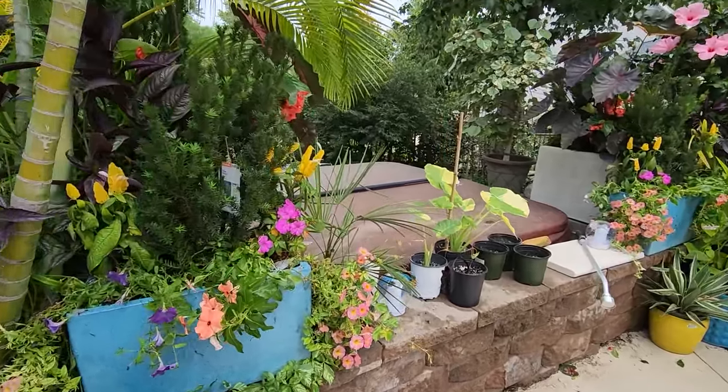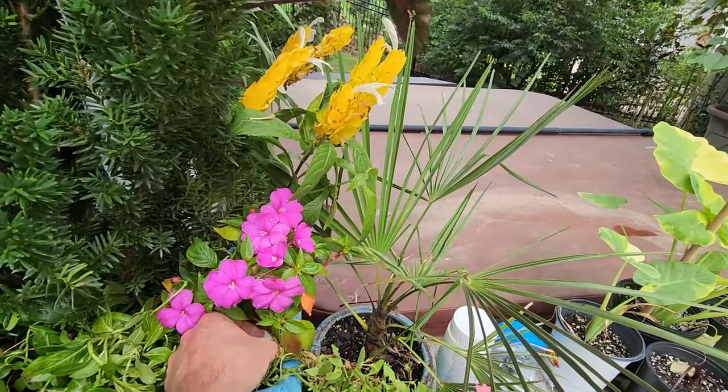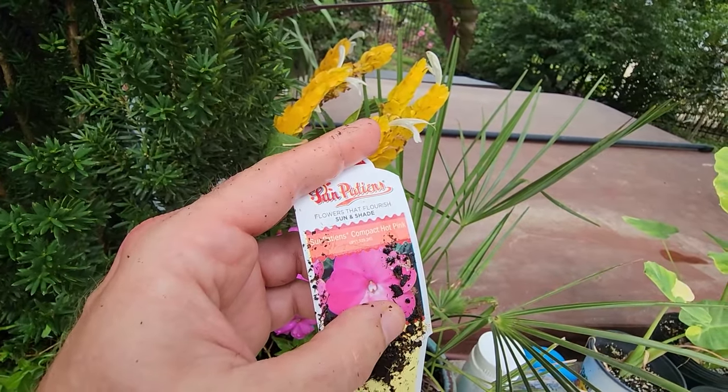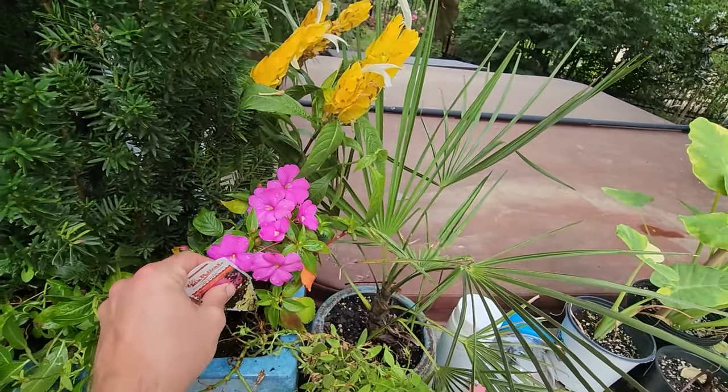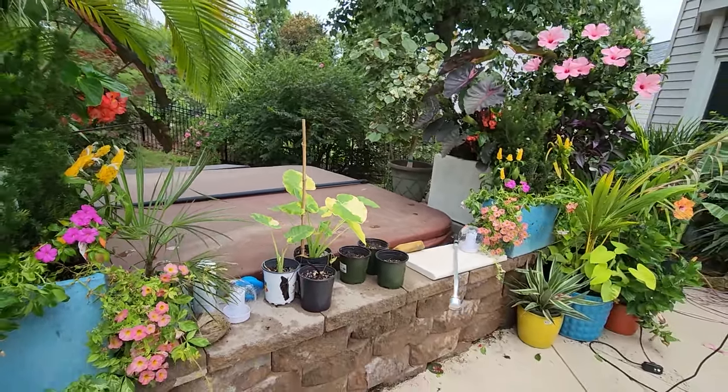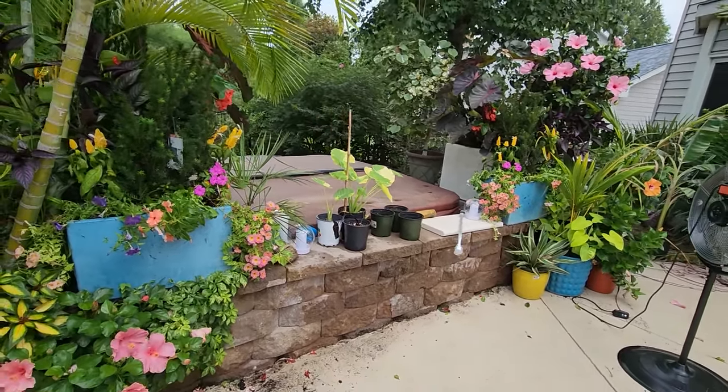Oh, and I popped a, I didn't mention this. I had a couple extra of these compact hot pink sun patiens right here. That's what these are. I had them, so I figured, okay, well, I can go ahead and just toss those in there. May as well, since I have them, right?